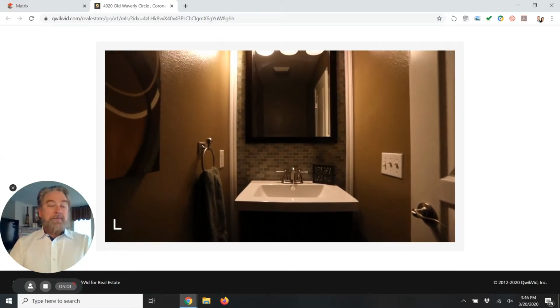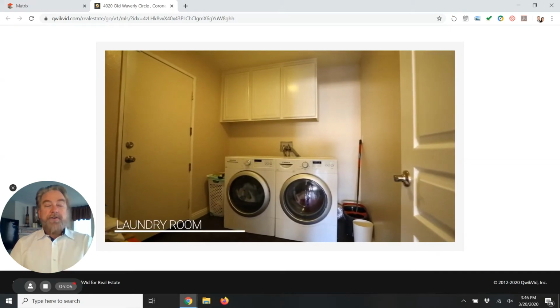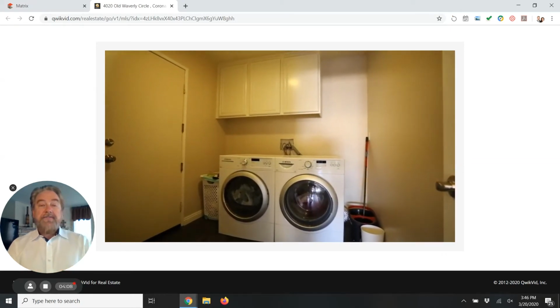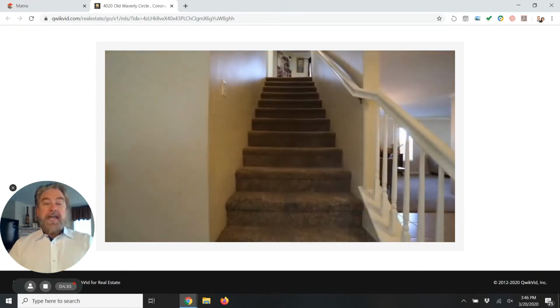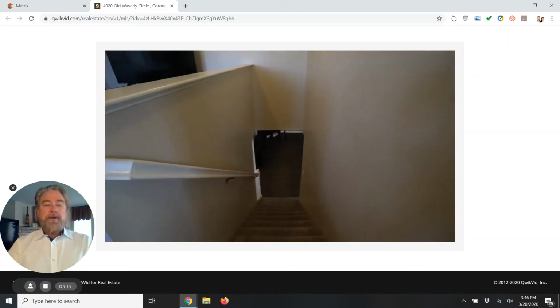Downstairs is a half bathroom, so you've got a half bath down there for everybody to use, as well as you have your laundry off to the left. That door off to the left is your garage, which has epoxy flooring, and it's all drywalled in there as well. Let's walk you upstairs.